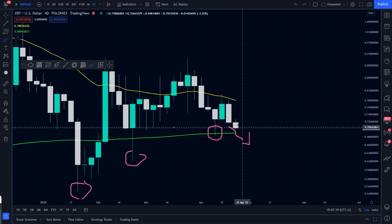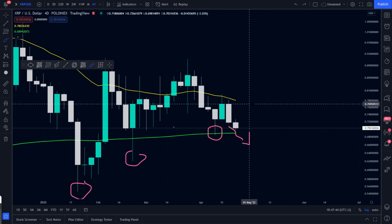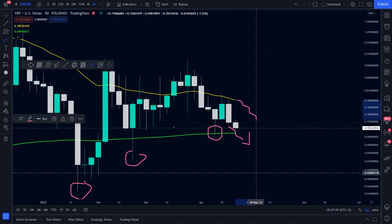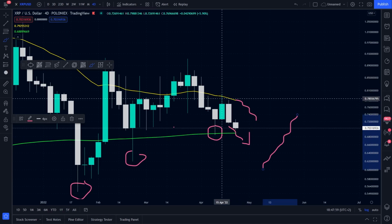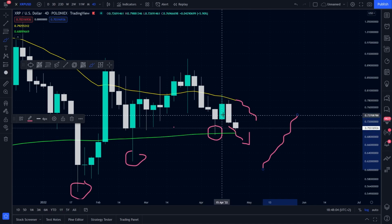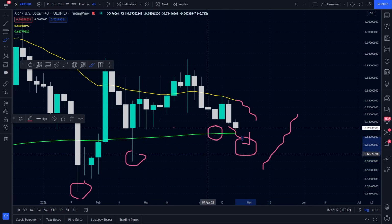But just in case we do, we will have to pay attention to the behavior of the yellow line, because if the yellow line is going down like this and the price is below the green line, we could still have a surge of the price from here to avoid the cross of the yellow line. Okay, the yellow line crossing the green line is the real signal. But if the price goes below the green line, it's a strong warning sign that the downtrend could continue.